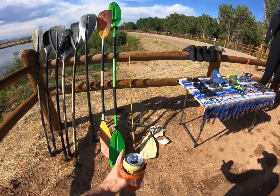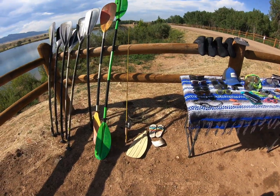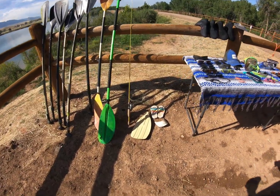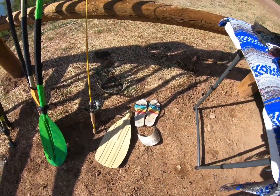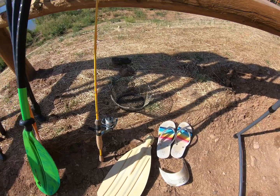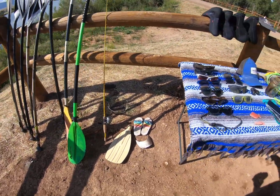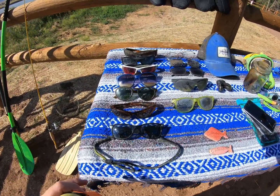The fishing pole here is super sweet. It's actually complete. There was no fish on the end of it, but it was neat to find. Then a paddle, some flip-flops, piece of a hat, and that basket, which is odd because it's not a crawdad basket or anything, it's just a basket. And then over here, we found all of these pairs of sunglasses.